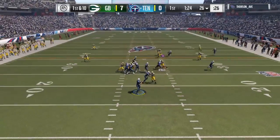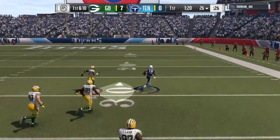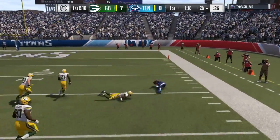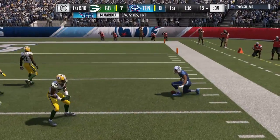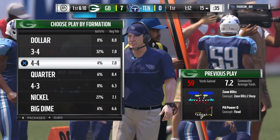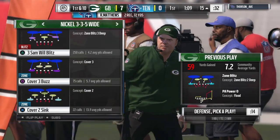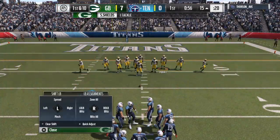Trying to shake off the interception. He'll look to throw. He's going to wipe. Oh, this is taken in. It's complete. And he takes it down deep into Green Bay territory. A big play that time for the Titans. 59 yards. In the red zone this time.